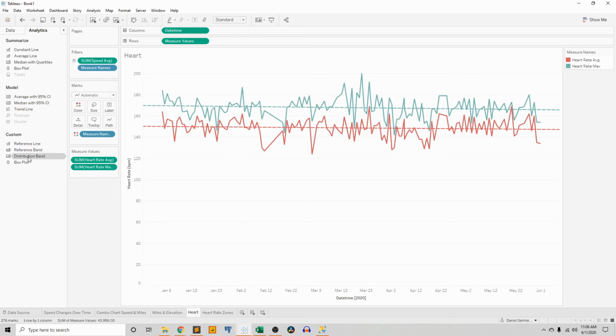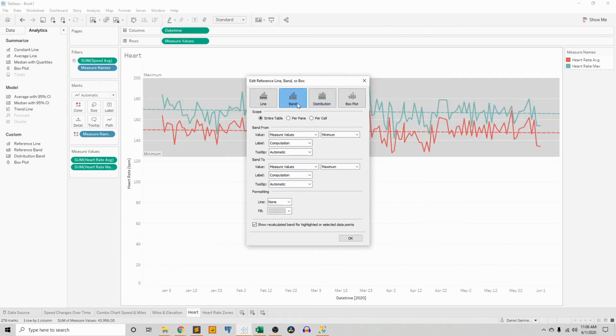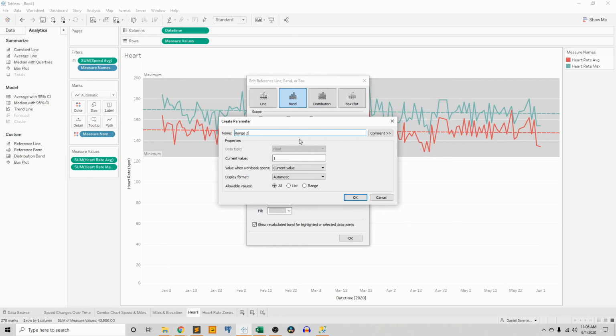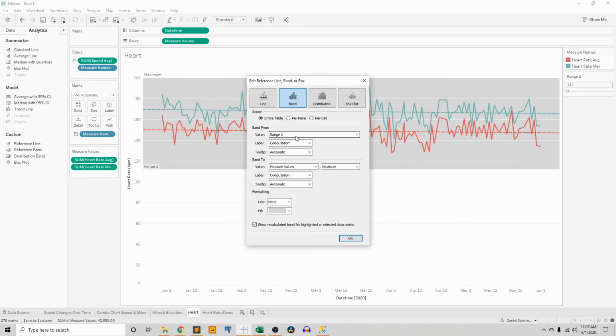I'm going to add a distribution band to the data on the table level. And what this is going to be based on is a reference band. I'm going to create a parameter called range 2, and this is going to start at the bottom of my range 2 heart rate, which for me, I'm going to pull this up on my phone. It starts at 112 and it goes up to 129. So this would be easy. I need to edit this later.